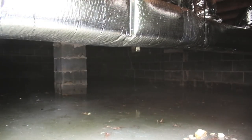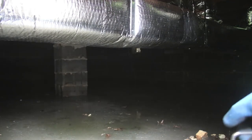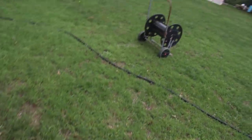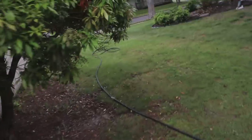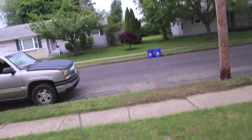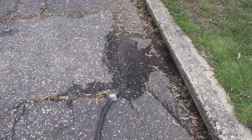It should be fine though, right? That's how much water is under there, dude. It's insane. Should be sucking out right now? Yeah. Gotta go over here and see. It's on. It's flowing.